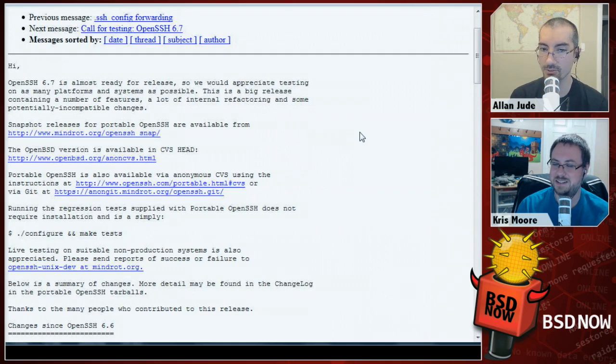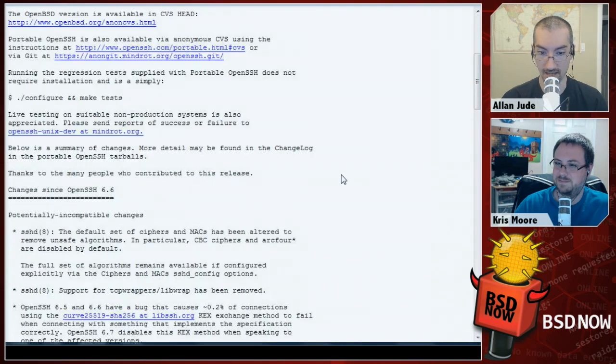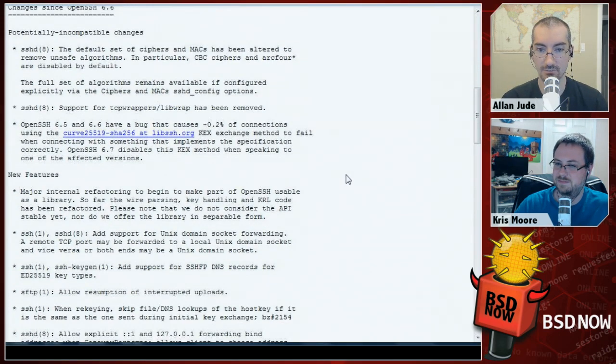Our friend, portable OpenSSH maintainer Damien Miller, is the one who did this. They have portable snapshots available, so you can get snapshots for your different OSs and try it out, as well as having obviously the CVS version and all the good stuff. They have instructions on compiling it, and quite the change list here, including some potentially incompatible changes. The default set of ciphers and MACs has been altered to remove all the unsafe algorithms. In particular, CBC ciphers that use ARC4 are disabled by default. So if those are the only ones you have available on your older SSH that you're connecting as the client to the server, then you wouldn't be able to negotiate a compatible encryption cipher.